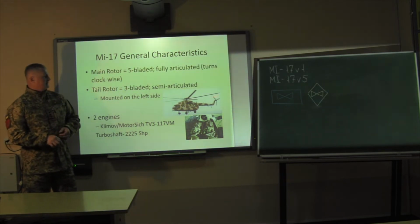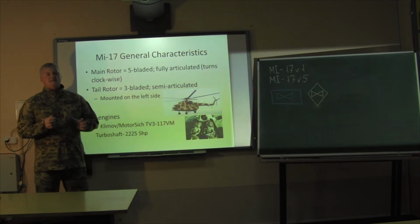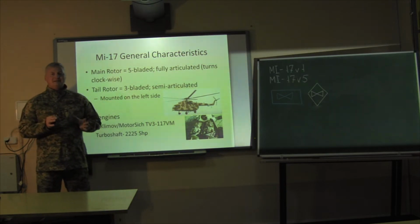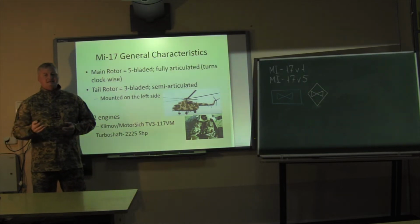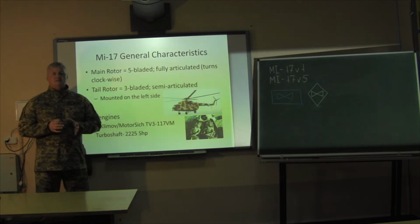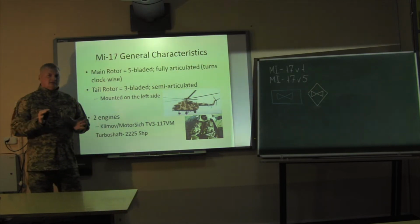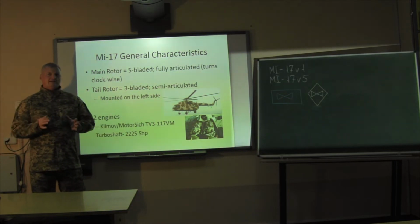Mounted on the left side. Different kinds of helicopters have different versions. Sometimes the tail rotor can be on the left side, sometimes on the right side. It depends, push or pull. It's a characteristic from aerodynamics. For artillery guys, maybe it's not very important, but for your understanding, it exists.